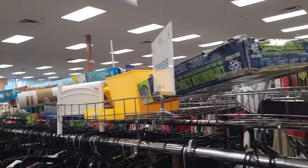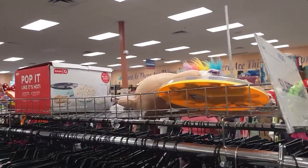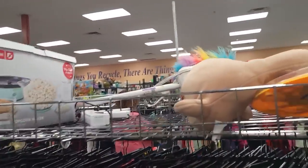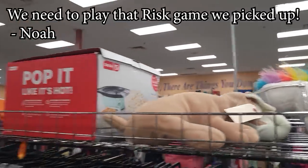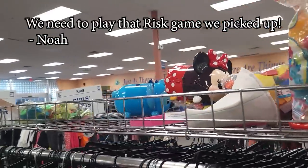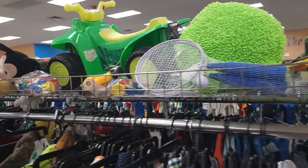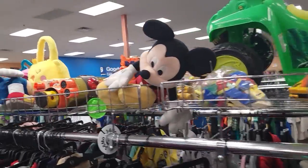See if there's any great thing. This is where I found that really cool Disney game last time. Super excited. The kids still haven't played it with me, but we're going to, because I am excited to play that game. We just gotta round everybody up at the same time. And sometimes that is no easy feat.